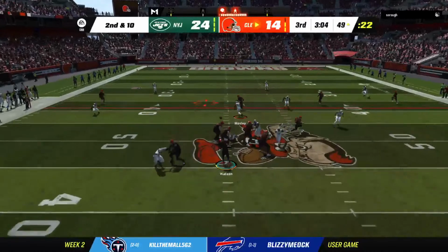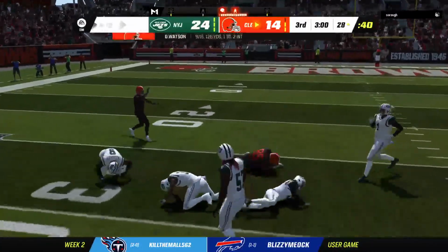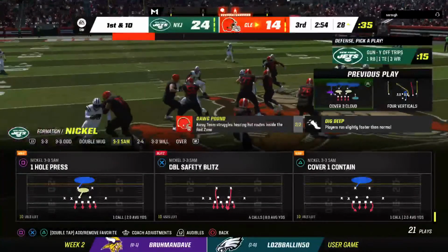On 2nd and 10, Watson. He's got Njoku, his big tight end. And he'll go down, but not before getting this inside the 30. A gain there of 21 yards.